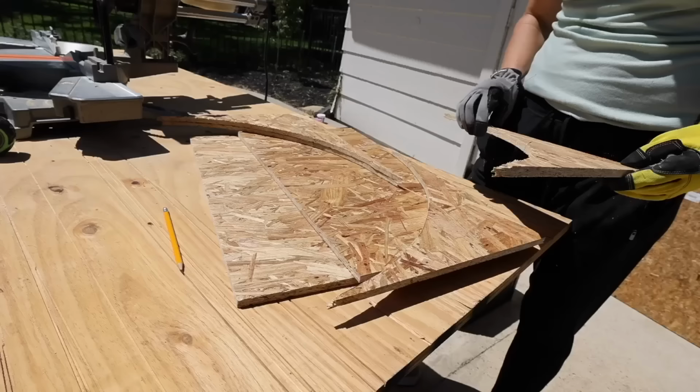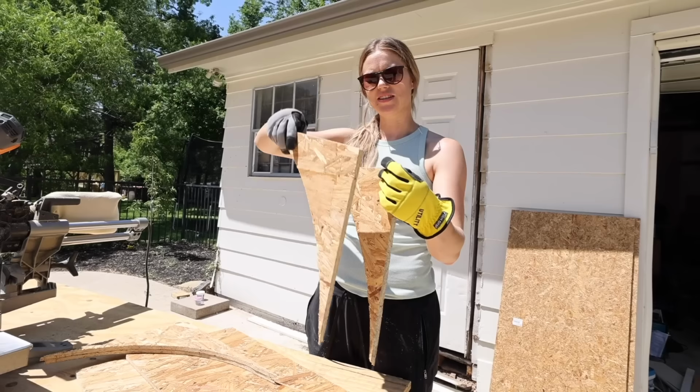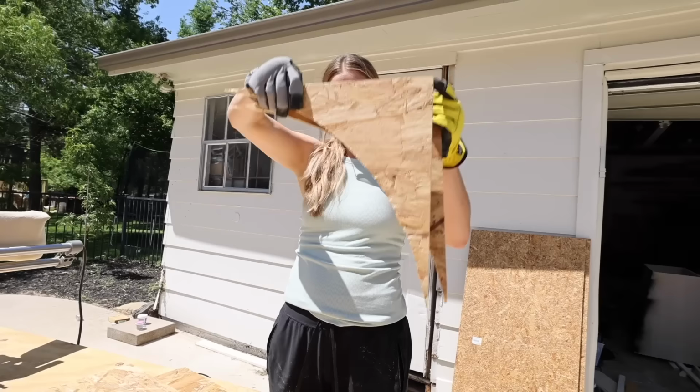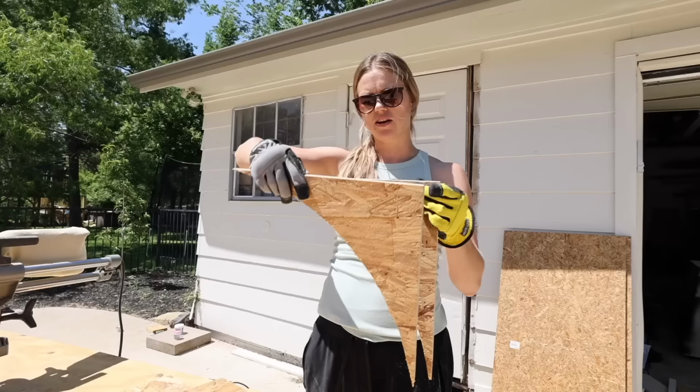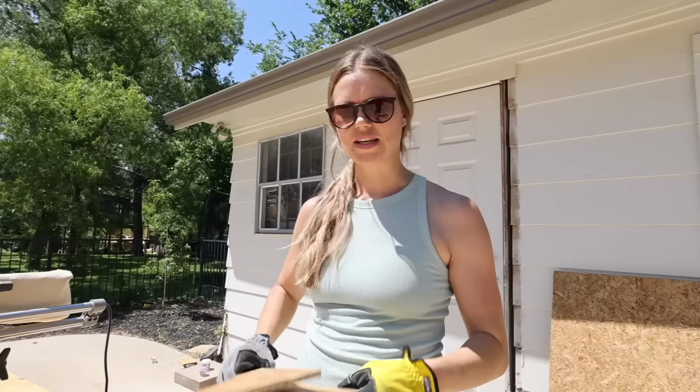So now I need to cut my spacer boards because your wall is the thickness of the 2x4, so I need this to be thick. That's why I've got two of them. So I'm going to have some 2x4 pieces I'll cut in between, put them together, attach this in the corners of my doorway, get it all drywalled in, easy peasy.